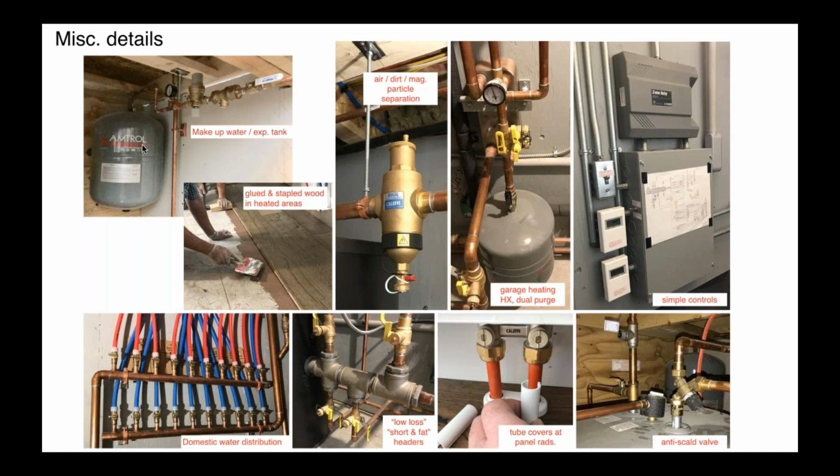I think it's the largest tank that we could get hanging, and we needed that because, in addition to the water that's in the floor circuits and the panel rads, we've got a 119-gallon buffer tank that's going to swing through, not a huge temperature change, but reasonable.